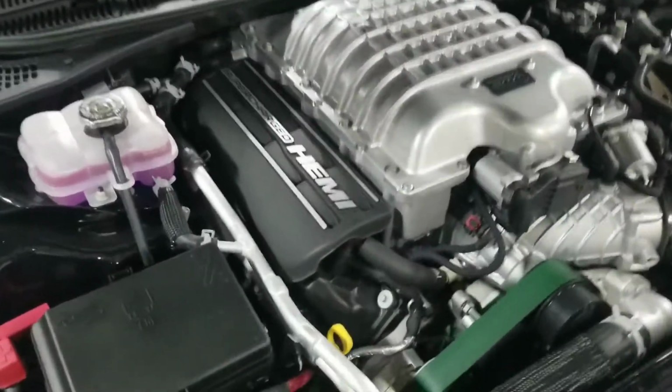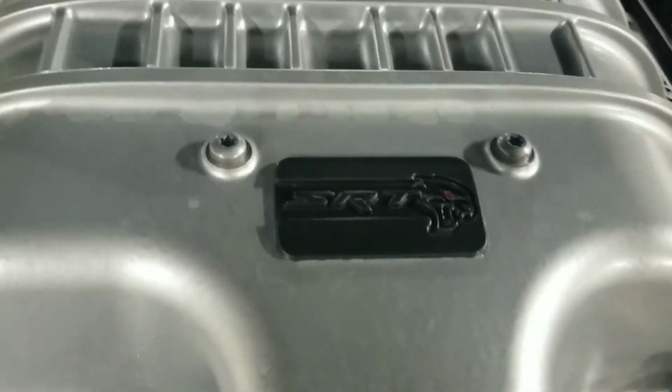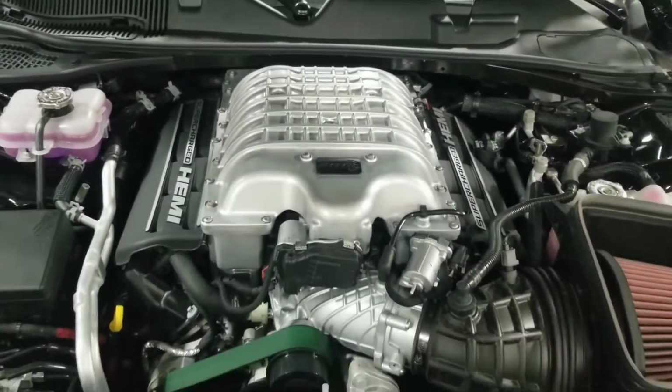So looking over here, we have the supercharged Hemi, and then once again, the SRT Hellcat Red Eye emblem on the engine block.